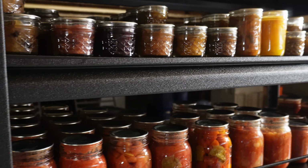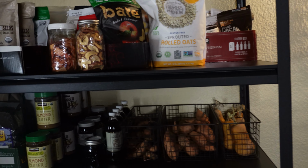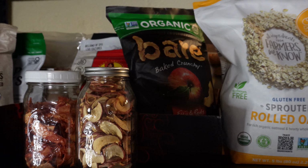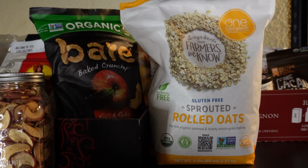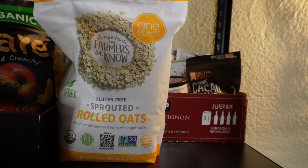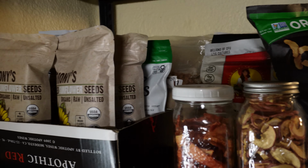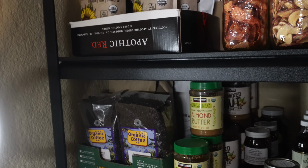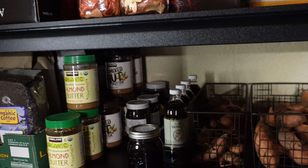So that, along with my salad bar and the proteins that I have in the freezer, you can see that I have absolutely plenty. I'll show you over here. I just have some extra nuts and seeds, and we don't eat a lot of rolled oats, but I do have some of those. I have some cocoa powder in case my husband wants me to make some treats of some kind, extra seeds. We have coffee down here, almond butter, vanilla, extra baking stuff.